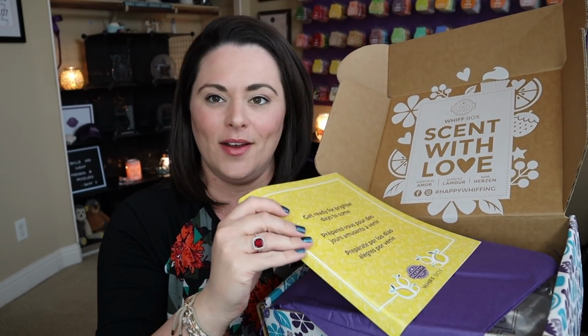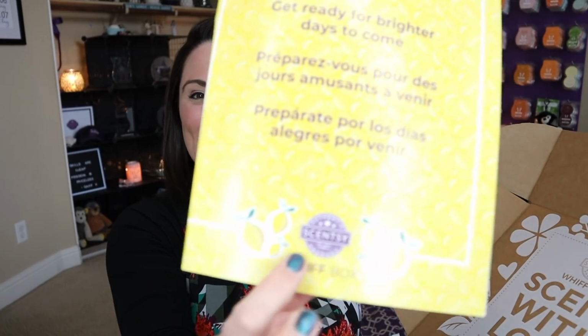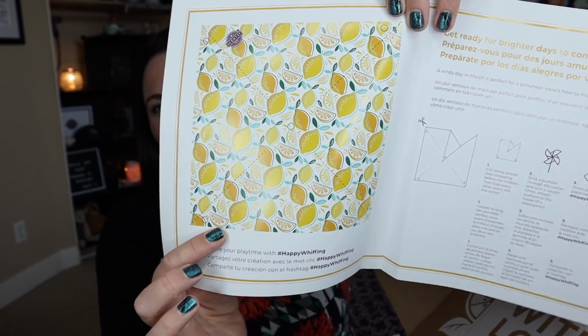So I love the change in the color of the flyer here. So inside we have this bright yellow page here, and it says, get ready for brighter days to come. And it's got some lemons and stuff on the bottom here. Okay, I love that. And then we open it up here. Get ready for brighter days to come. Just says that again. A windy day in March is perfect for a pinwheel. Here's how to make your own. So this gives you directions on how to make a pinwheel. And this gives you this really cute lemon design. Oh my gosh, I'm so excited for this.